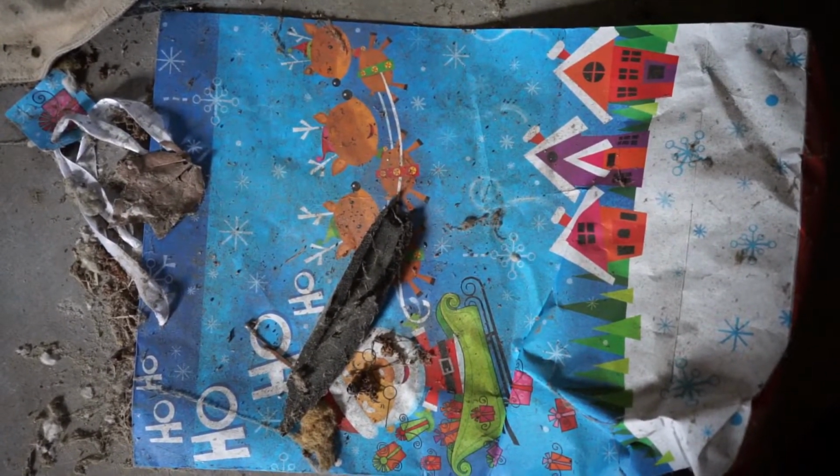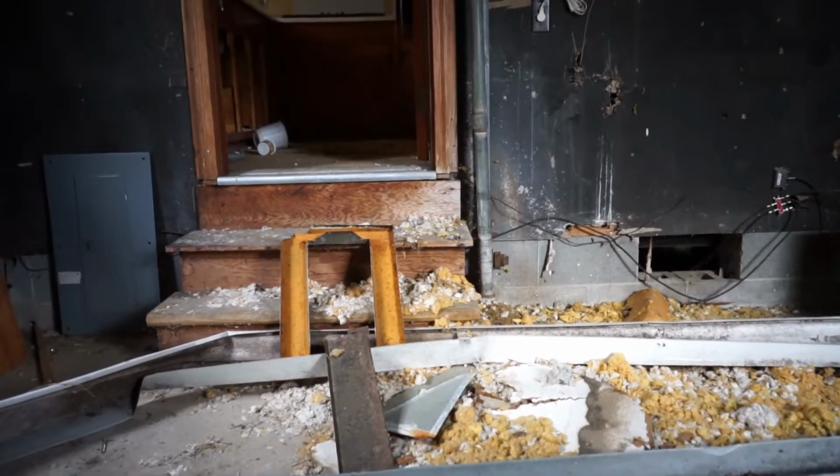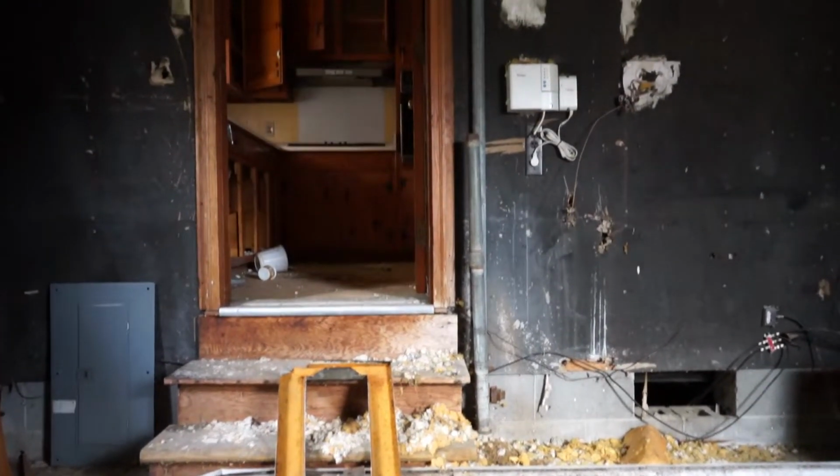Christmas bag. Commonwealth of Virginia.